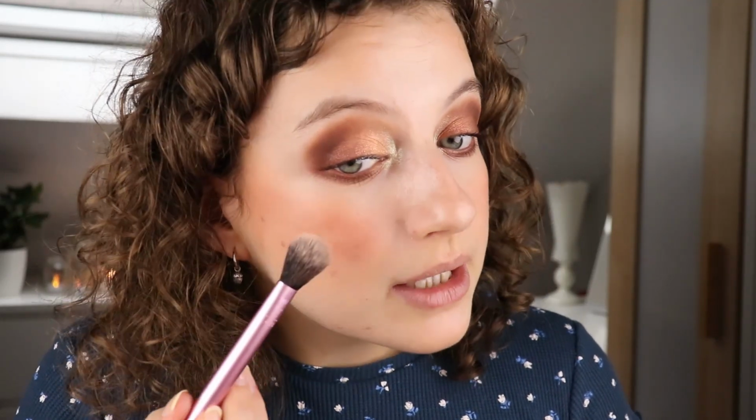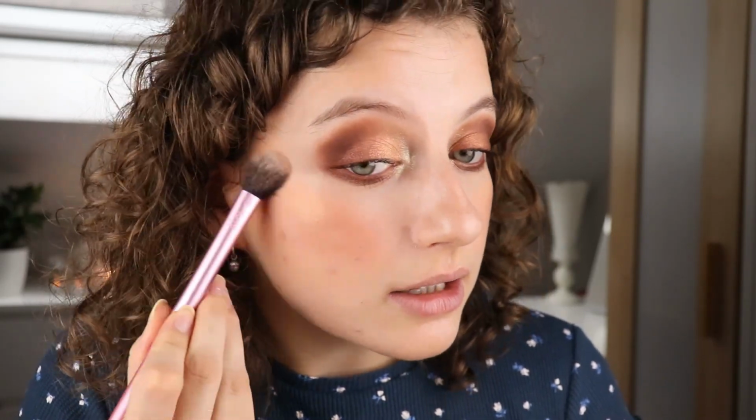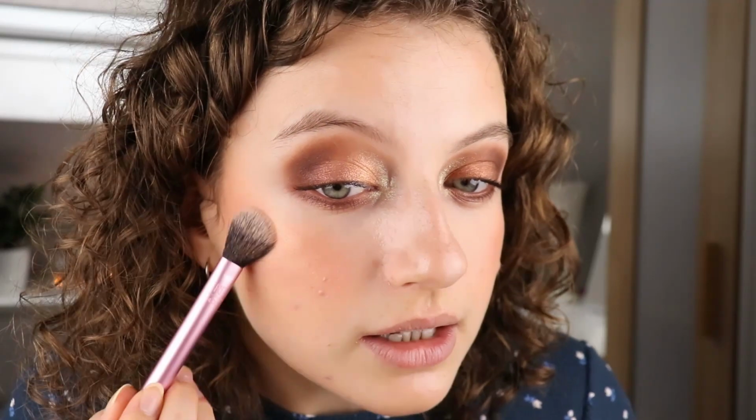But I'm really hoping that I'm gonna love this highlighter and then I'm gonna love the things that are on the way to me. I'm just gonna take a little bit on my brush. This is kind of like a pinky gold highlighter that looks really pretty. I think this could be a very nice blush topper as well because it's very smooth. There's no shimmer in this that I can see. That's really pretty.